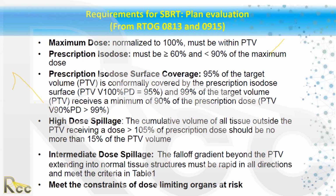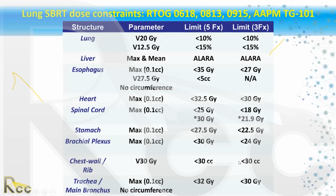What about dose requirements and target dose and the normal tissue doses? There are lots of documents. The RTOG or NRG 0813 trial and 0915 trial provide some nice dose information. One of the things about prescription dose is they want it to be greater than 60% and less than 90% of the maximum dose, because you really want that hotspot to be driven up. And then there's other information here that's provided about high dose spillage and normal organ doses.